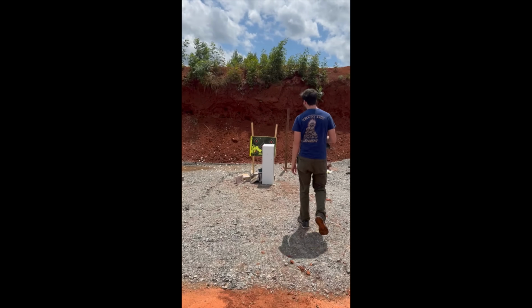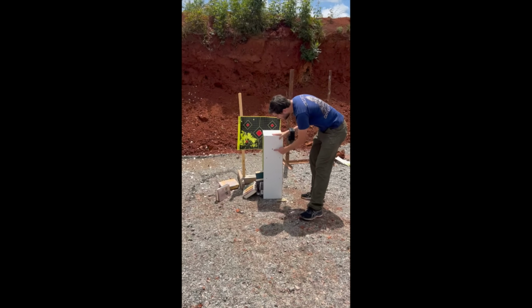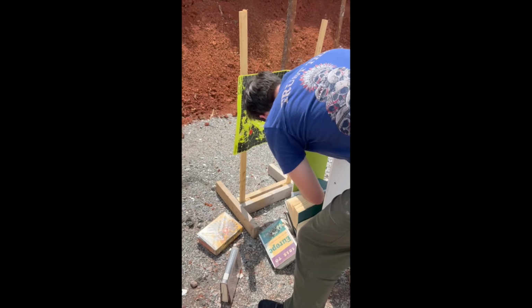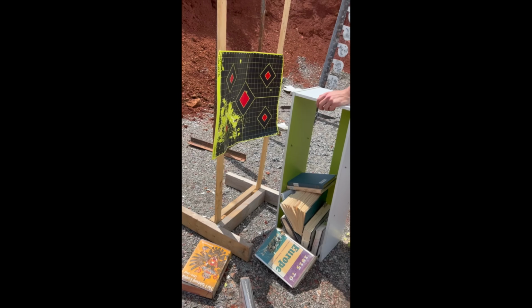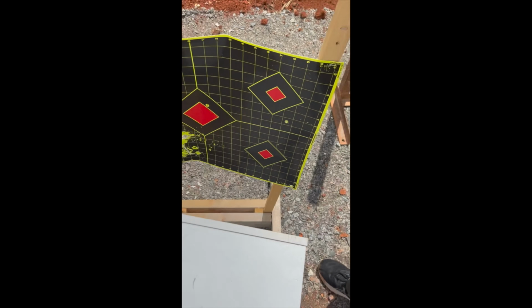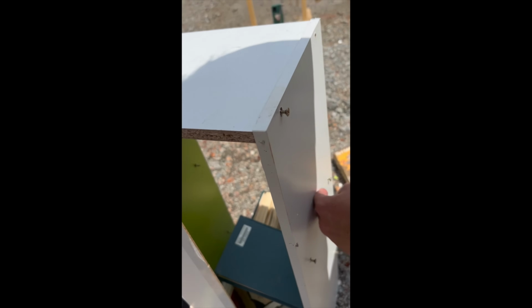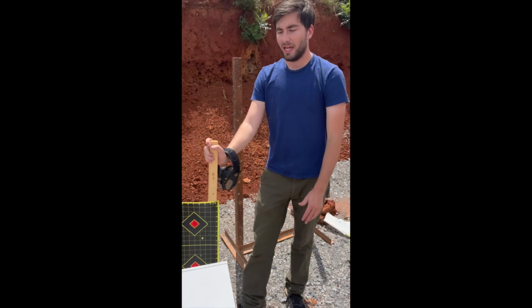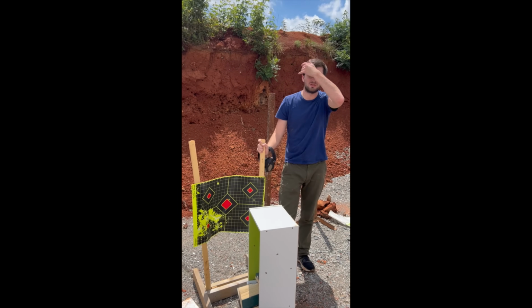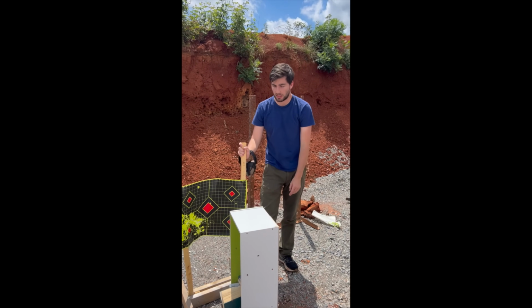So, we got a nice clean entrance right here. Right up, okay. And holy crap. Alright, come over here. No bullet came out the backside. So, in conclusion, I'm going to search through here and maybe include a photo of the bullet if we can find which book it got itself lodged in.